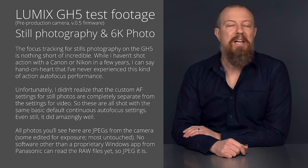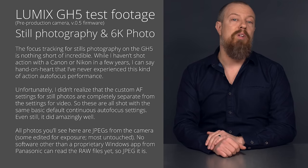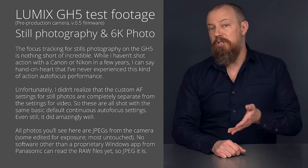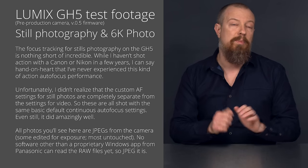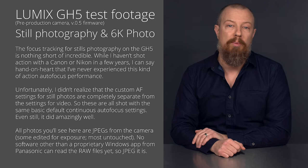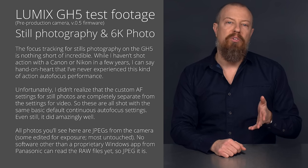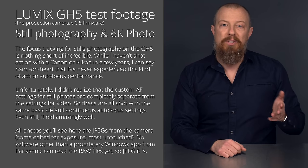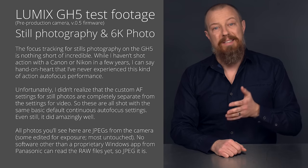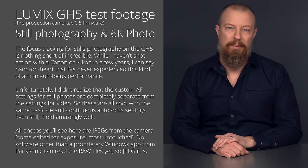The focus tracking for stills photography on the GH5 is nothing short of incredible. While I haven't shot action with a Canon or Nikon in a few years, I can say, hand on heart, that I have never experienced this kind of action autofocus performance. Unfortunately, I didn't realize that the custom autofocus settings for still photos are completely separate from the settings for video. So these are all shot with the same basic default continuous autofocus settings. Even still, it did amazingly well.